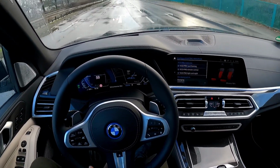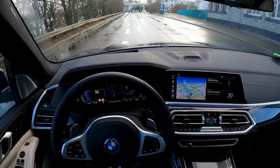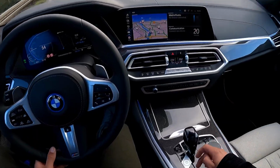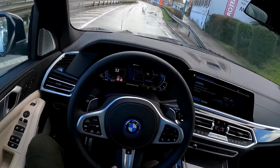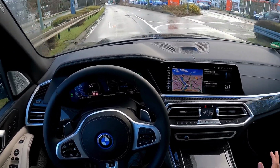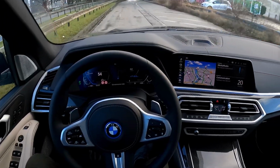I guess on the fully electric vehicles you can change it, but with the hybrid models from BMW, you can't change the regen braking. So that is pretty annoying. That was the one major complaint I had about this X5. Other than that, this is a very, very solid vehicle, and definitely one of the most fun, most solid, and best SUVs I've driven in the past year.